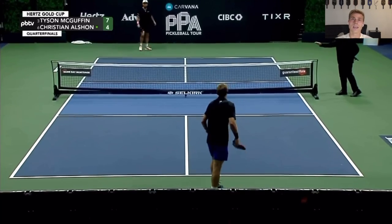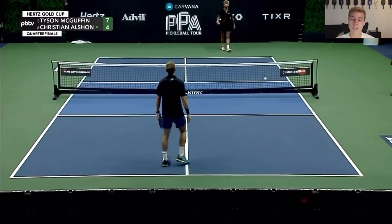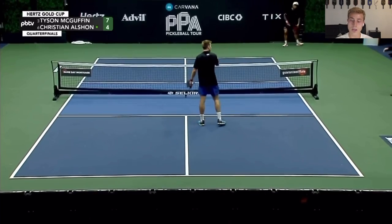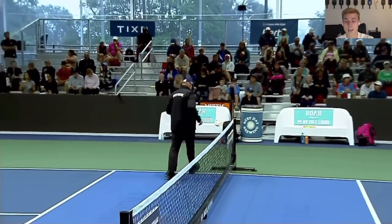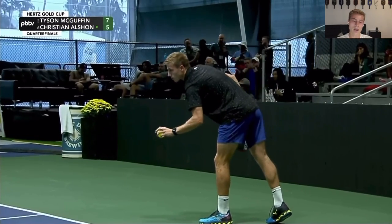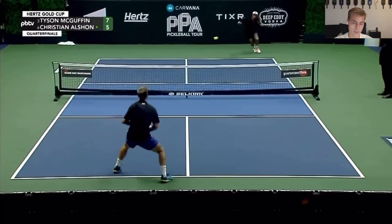I was gonna compare tennis and pickleball. In tennis, if you hit a good shot, it doesn't matter where you hit it. If you hit a good shot, you're gonna be in a good position. However, in pickleball, if I hit a really good shot down the line, it doesn't matter if it's good or not, because if Tyson's right there ready for it, he'll be fine and just put it away. So I think that's why strategy makes such a big difference.